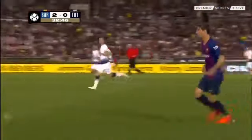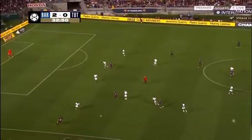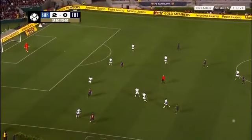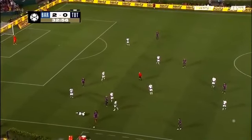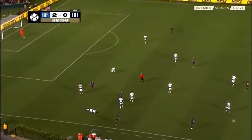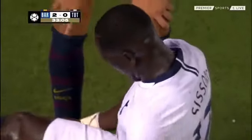Now he has to get back pretty smartly, Aurier, because down this left-hand side there's a chance for Barcelona to try and get some men forward. Sissoko there is now pulled up. He's pulled up with a hamstring injury there. He's getting back to cover Aurier, who's left upfield. But just as he comes out to step out to close down, he pulls up immediately.